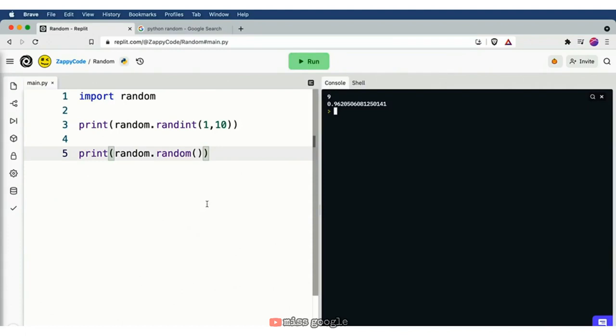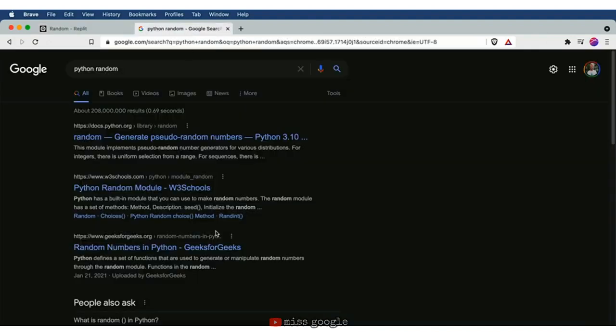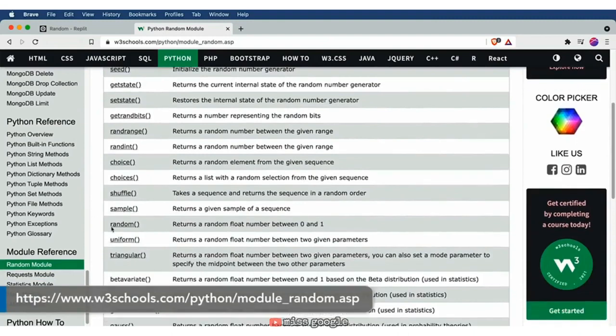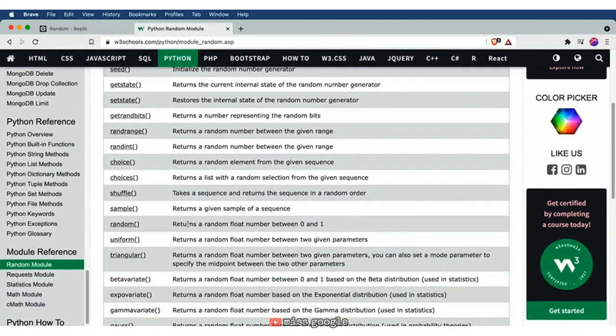Now, I'd just like to mention that you may be wondering, how did I know that I had to type out random.randint or random.random for the float? Well, if you just simply Google Python random, you're going to get a ton of great resources. In particular, I like this one from W3 Schools. Kind of shows you all the different things that you can use with the random module. But this is just sort of a tip to tell you that in Python, whenever you're wondering about how something works or what extra things you can do, Google it. There's so many resources on Python. Because it's the most popular programming language in the world, there's so many things that you can use to learn new bits of Python.